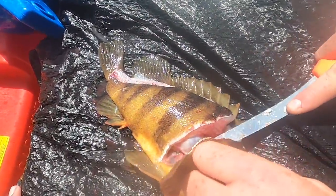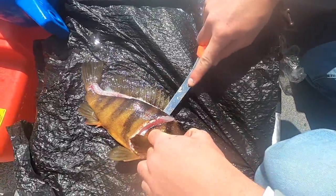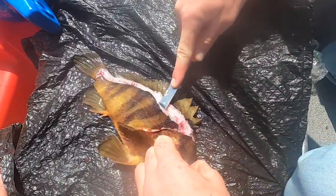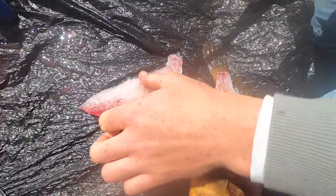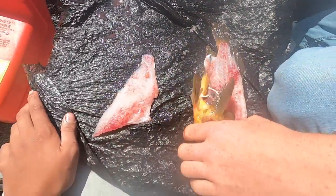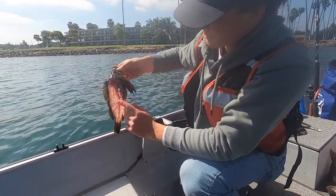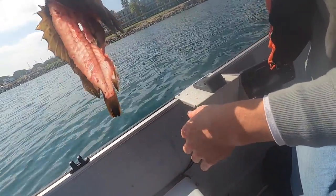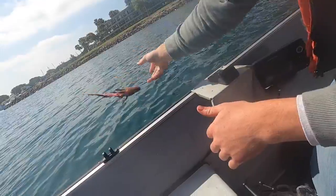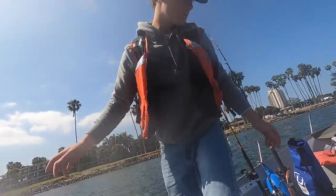And then once I get to that, I go ahead and cut them. This knife isn't exactly sharp, but does the job. Straight through the rib cage. There's your fillet. Then I skin it, and that's ready for a taco. As you can see, there's a little bit of meat still on the bones, but not much. Did the best I could with a not-so-sharp knife. Straight back in the water for birds, sharks, rays, whatever.